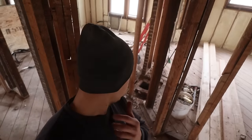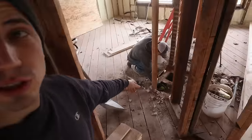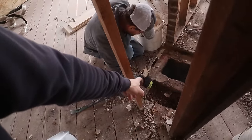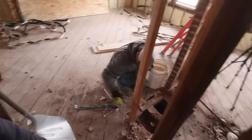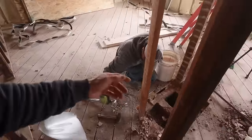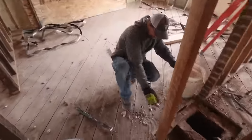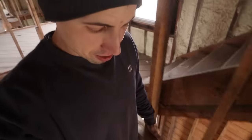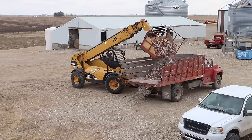Gonna go down and get ready for Justin to take this part of the chimney, because currently it is serving as a bearing point for our floor joists on the second floor. First floor, for the floor of the second floor, for the ceiling of the first floor, go down on the staircase that we have left. The other one is gone.